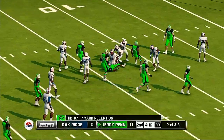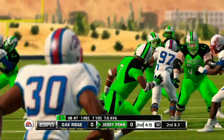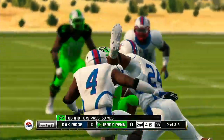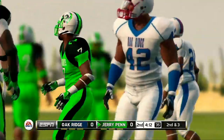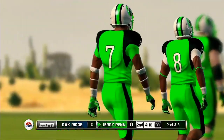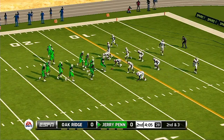And it's caught, and he's run down quickly. Good work here by the defense to keep him from making something more out of that play. They need about 3 yards to get the first here on second down.